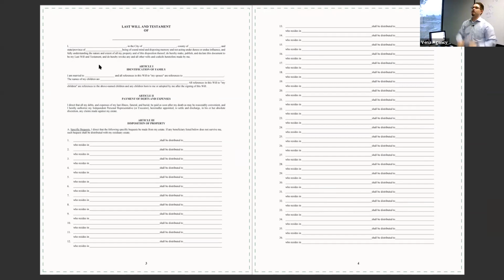No? Okay. As long as you let them know that the executor of your will is responsible for all the debts in your estate, then you're good there. All right. Article number 3 is the disposition of property. This is what most people think about in a will, leaving certain things to certain people, right?